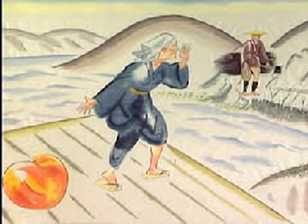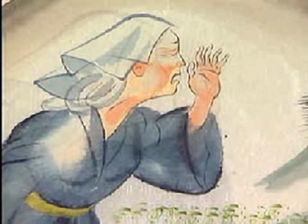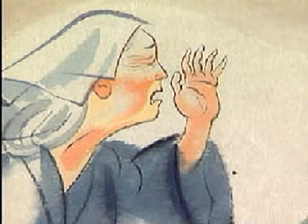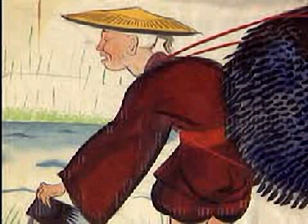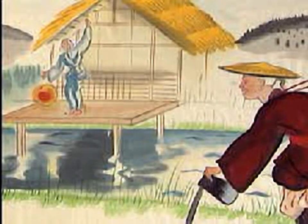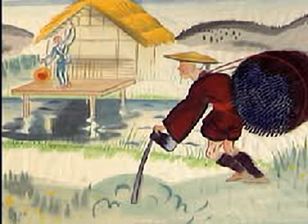He was still a great distance off when she saw him and called out, "Oji-san! Oji-san! I have found a giant peach! Come quickly!" Now the old man was carrying an exceptionally large load of wood upon his back that day, but on hearing his old wife call out to him, huffing and puffing, he hurried up the path to their home.